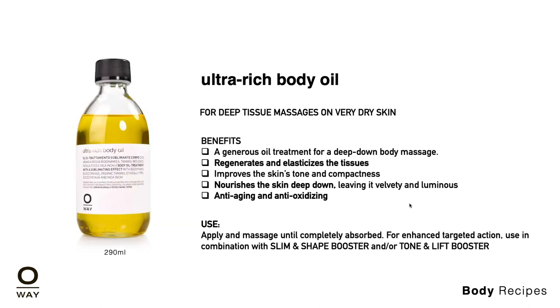The Ultra Rich Body Oil also has that as well, but it also has the biodynamic blood orange in it. That makes it a little bit heavier, but it's also really great for penetrating the skin and helps to dissolve dead skin cells as well. So it's kind of like a 2-in-1 action, which is really great for the body treatments. Perfect. Thank you.